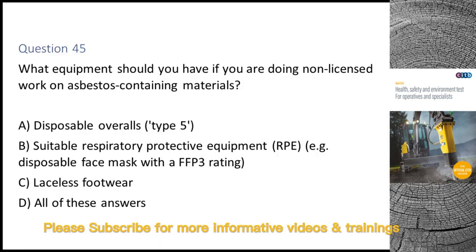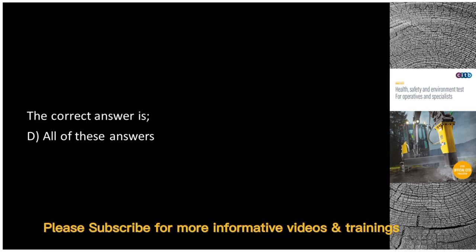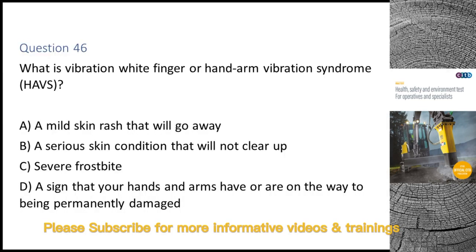Question 45. What equipment should you have if you are doing non-licensed work on asbestos-containing materials? A. Disposable overalls, type 5 feet. B. Suitable respiratory protective equipment, RPE, e.g. disposable face mask with a FFP3 rating. C. Laceless footwear. D. All of these answers. The correct answer is D. All of these answers.